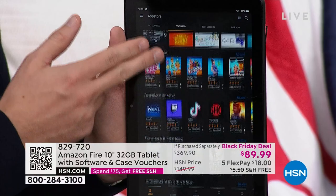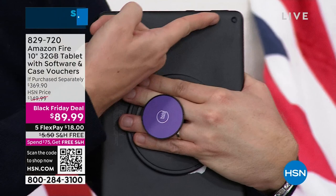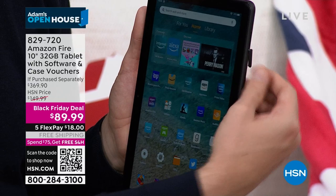If you like to take photos, there is a high-definition webcam that's right on the side. There's another high-definition webcam that is on the backside as well. Plus, you can also expand the memory. Right here, there's a little door. You can add more storage to it.